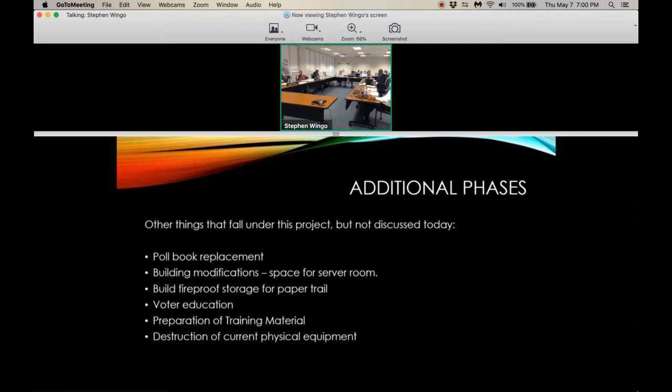In additional phases, I'm not sure everybody knows that there are other things that will fall under this project, but they are not being discussed today. One is the poll book replacement. It is time to replace our ancient poll books. We have to make modifications to this building to build fireproof storage for the paper trail, and our server room will need to be expanded. There will obviously be voter education, preparation of training materials, and then destruction of our current voting equipment.